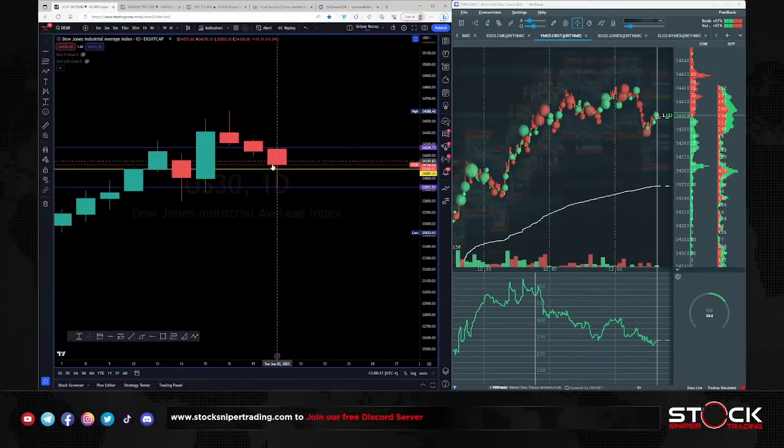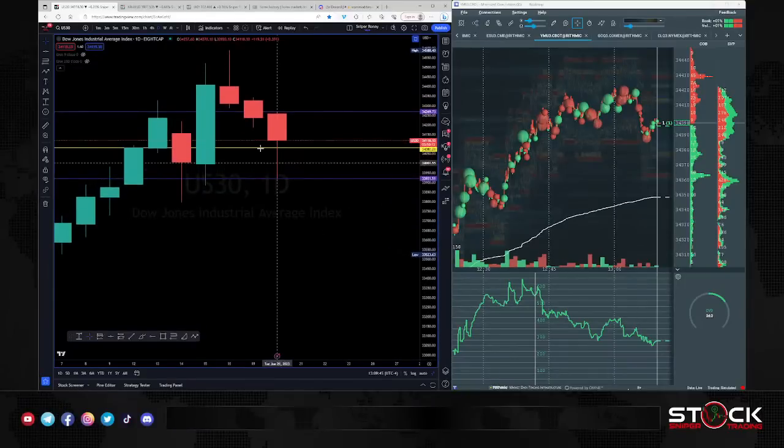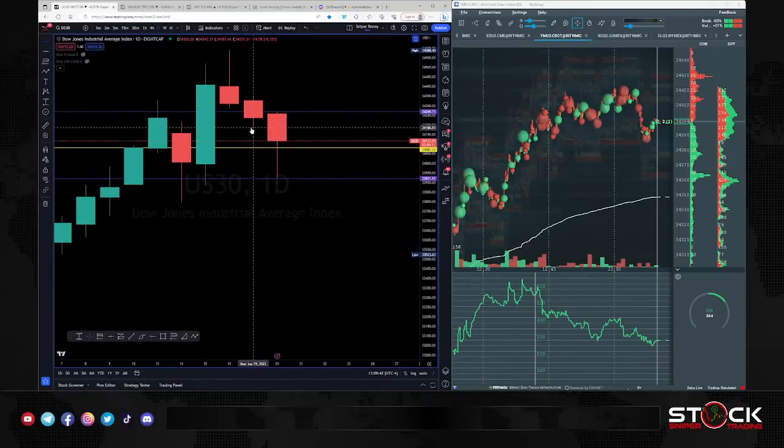Okay, so we have our yellow line right there. That's where we came down. We tested it right now and we moved above it. So maybe we're going to come up a little bit more, and I'm going to place a yellow line at yesterday's low. Okay, so here's yesterday's low.